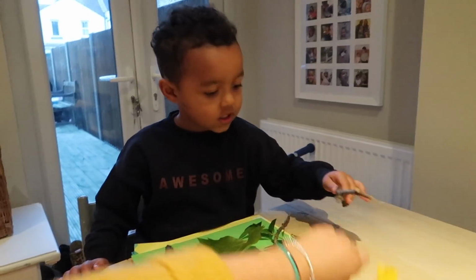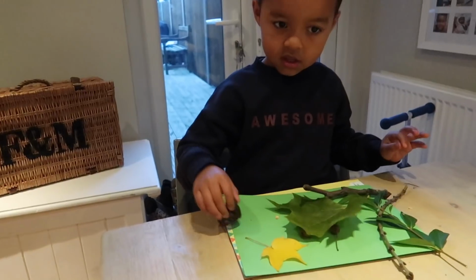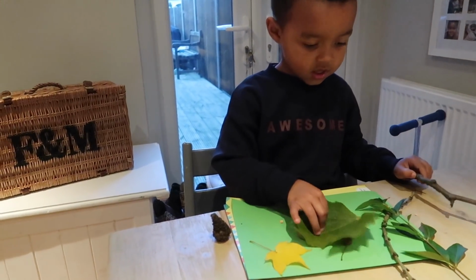Acorn, stick, leaf, some more leaves. And we're going to make a picture, aren't we? Because one of our challenges, I believe, was to make a little animal. So let's get creative, shall we?